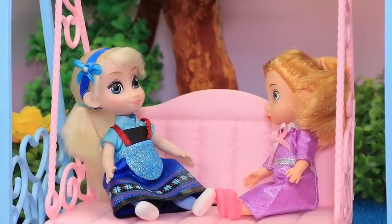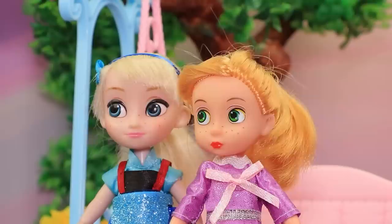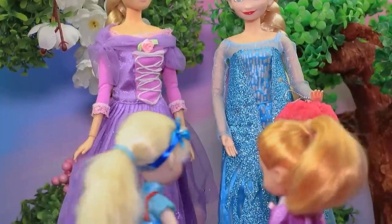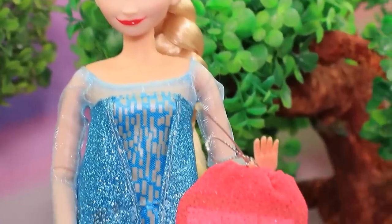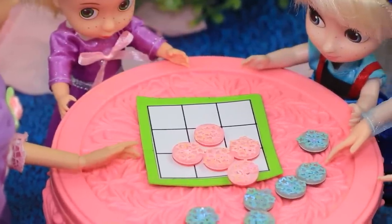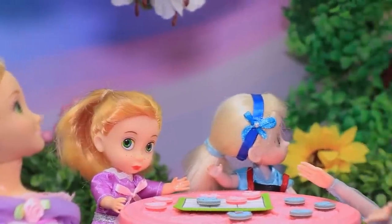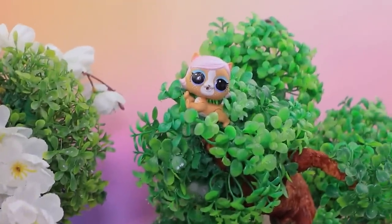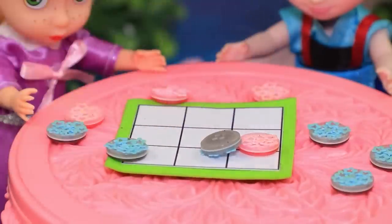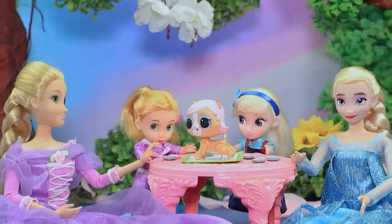The girls were too noisy, and Elsa had to come up with a different plan. Girls, do you want to play a game? Wow, what game? So interesting. You'll love it. Here are the rules. Everyone sits down at the table. Moms show them how to play. The girls got carried away by the game. The cat is also interested. It jumps right onto the board. What a curious little guy. The friends had a great time.